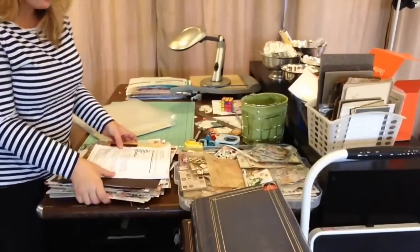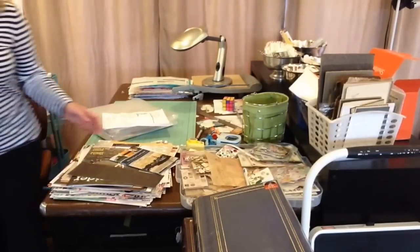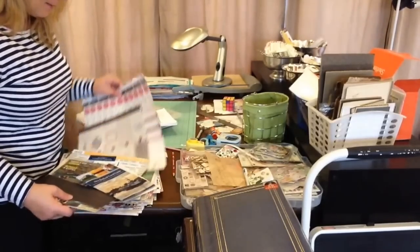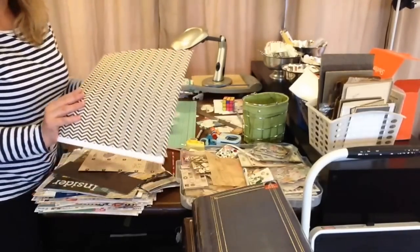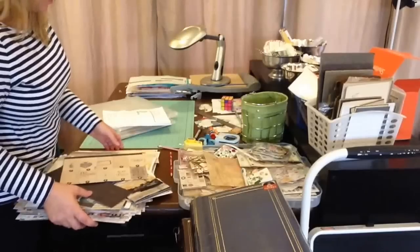These were the papers that kept on growing in that kit. You remember I kept adding and adding and adding. And there's a couple that I want to pull out. Well, just this one, really. I'm going to be working on a project with Jenny Bolin supplies, so I'll just pull that because I see that's a Jenny Bolin supply right there.